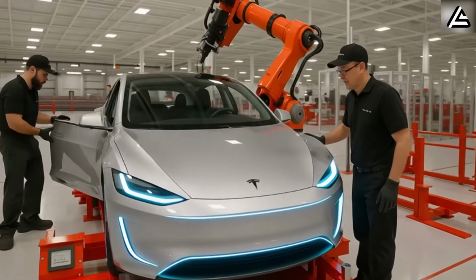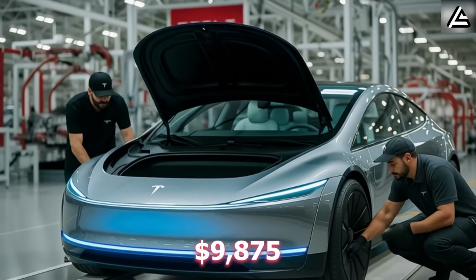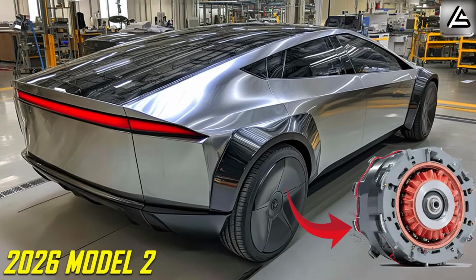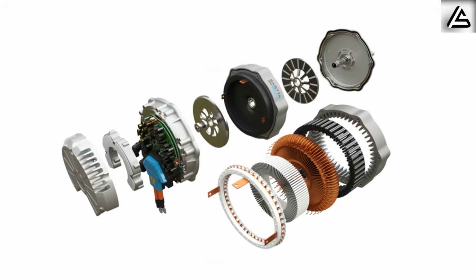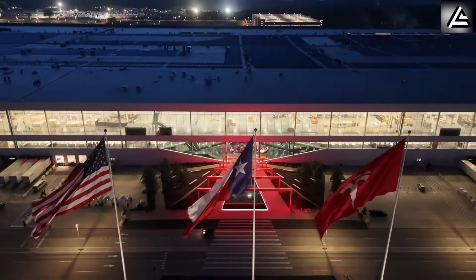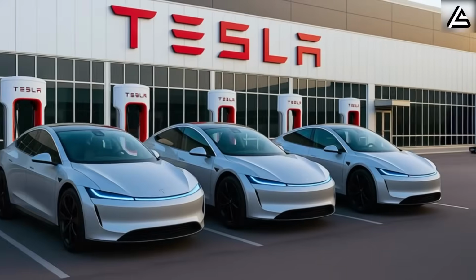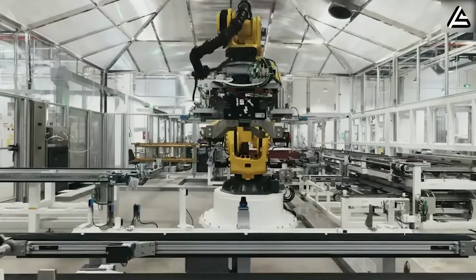Early reports suggest a starting price of just $9,875, paired with axial flux motor technology, a compact, efficient design that promises stronger performance at a lower cost. With production power anchored in Texas, the Model 2 could mark the true beginning of Tesla's push to make EVs affordable for the masses. But what exactly makes the 2026 Tesla Model 2 such a shock to the market?